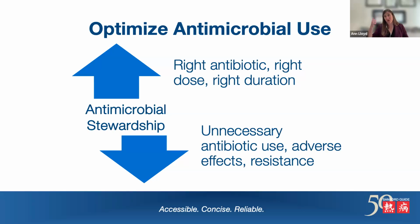So one of those key components, or the number one item on that list, was improving antibiotic use. And we can do that by really trying to optimize antimicrobial use. And this is where antimicrobial stewardship has its role. So antimicrobial stewardship can help improve antibiotic use by providing patients with the right antibiotic at the right dose for the right duration of therapy, and especially taking into consideration the right diagnosis. So making sure that all of those rights are in place, and that will help improve correct antibiotic use. And at the same time, that will decrease unnecessary antibiotic use and hopefully any adverse effects that might come from antibiotic use, including antibiotic resistance, as well as Clostridium difficile.